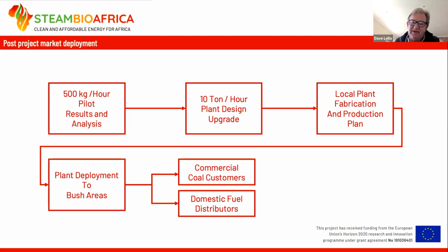And as I've explained to you, as we get product through, we will be testing the fuel in domestic cooking environments and deciding how applicable this is to replacing wood with a clean fuel, because torrefied wood does not create any smoke when it is burnt.